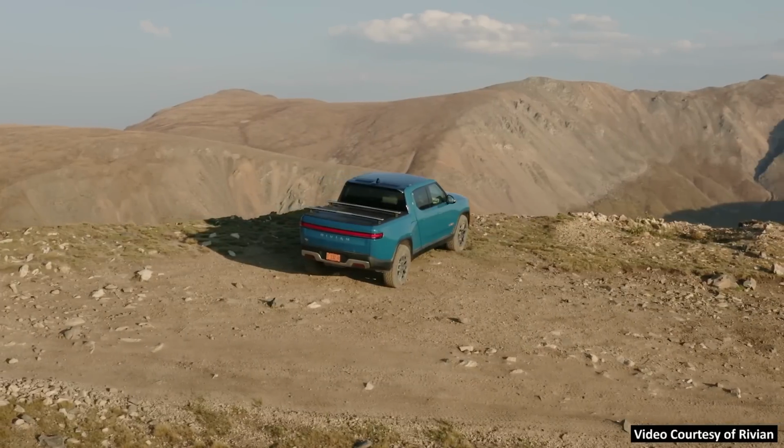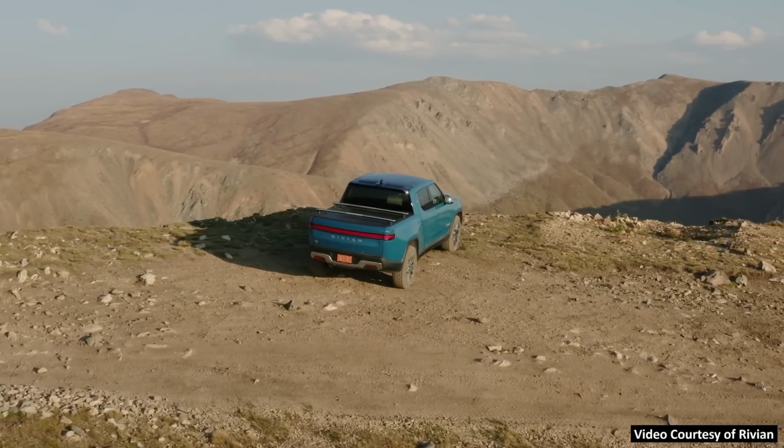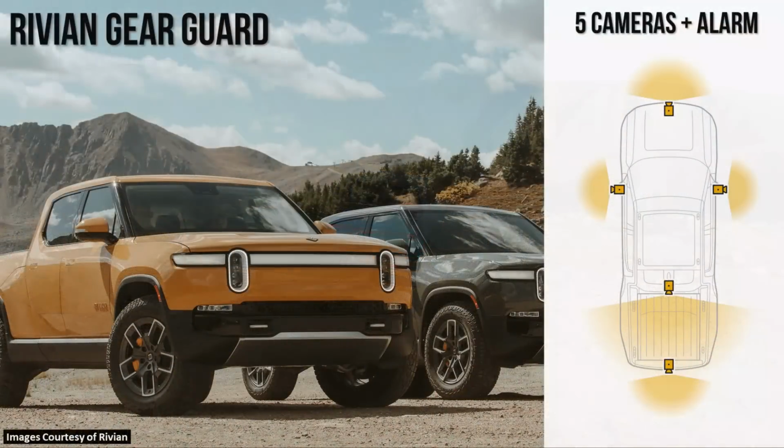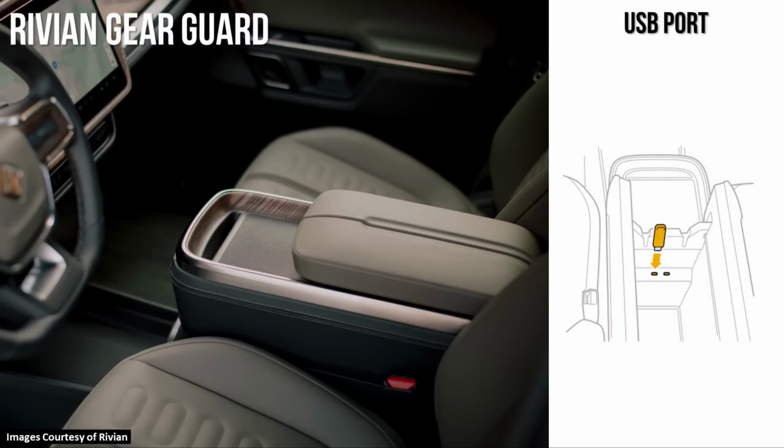Like Tesla's Sentry mode, which utilizes the cameras around the vehicle to watch over your vehicle when that system is set, Rivian's gear guard system uses 5 cameras to watch over your vehicle and provides mobile alerts if this system is triggered. It also has a built-in alarm, and just like Tesla's Sentry Mode, you can use a USB drive, stick that into the center console port, and save video clips to that USB drive.